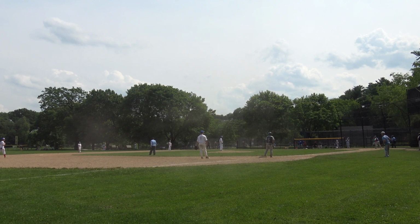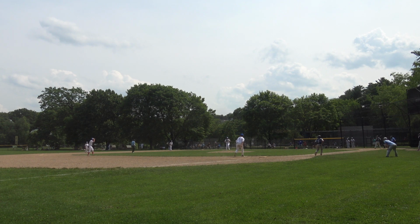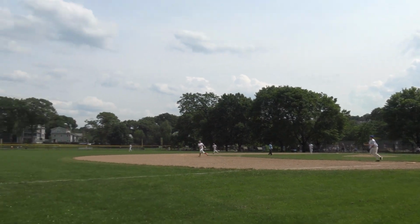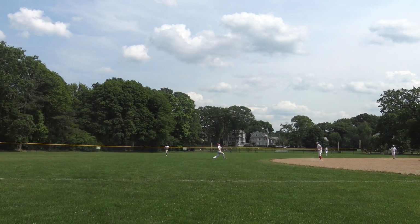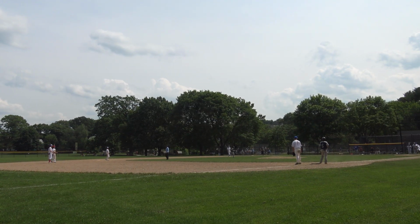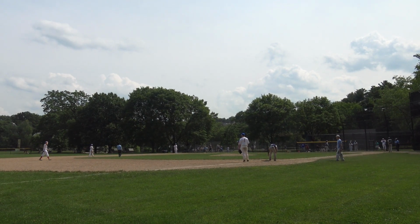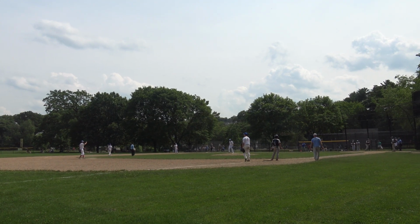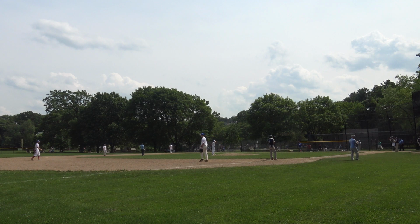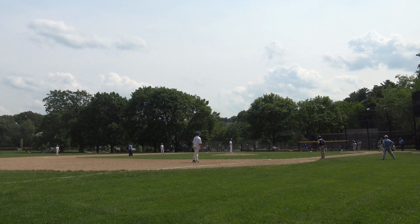3-1 on Ben. Keenan's now on third. 3-1, infield in. High in the air. Left fielder's under it, and he catches it. That's the second out. Two men out. Owen is up. Keenan's at third. There's two outs. Pitch from 11. It's high.